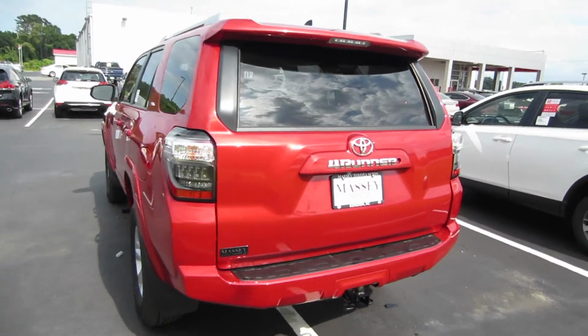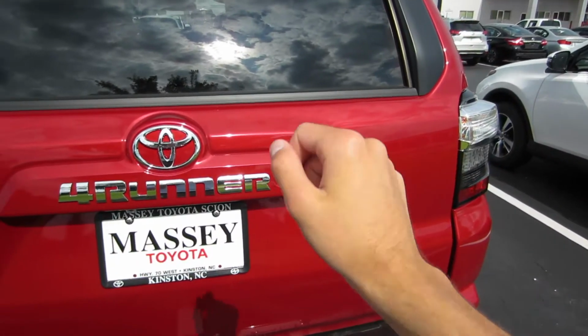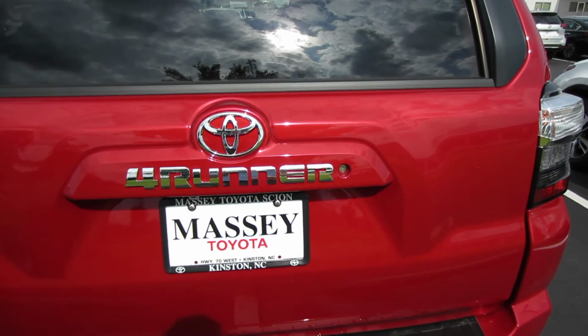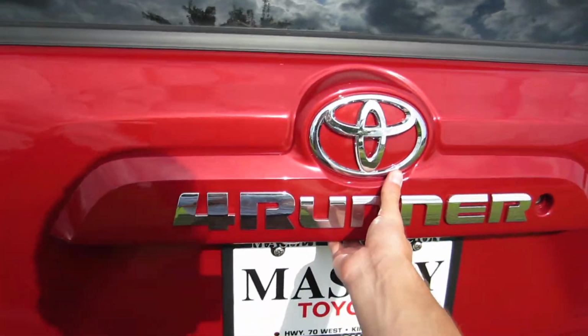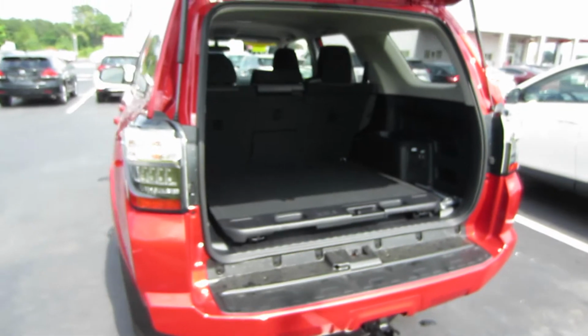Now coming around back, to open up your power glass, go ahead and stick your key in the little hole right over here. Twist and hold in either direction to make it go up and down and lock and unlock your doors. On your limited models, it will just be 2 up and down buttons since you do have smart key. Press your membrane underneath your 4Runner logo to open up your hatch.